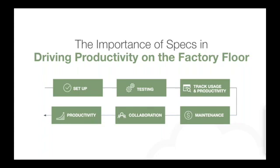It's all the way from setting up that machine to buying that machine, testing it, starting to track usage and production, doing maintenance on it, collaborating with teams in other countries or engineers in other locations, and then optimizing productivity. And the reality is, when it comes to specifications for machinery today, much of this data is tribal knowledge. It resides in the minds of people who have been operators at your facilities for going on 30 years and are starting to look to retire.